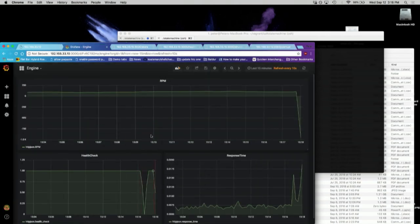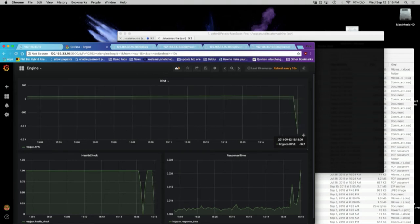So we see this was picked up. The way you can tell it's corrupted is the RPMs have just dropped to negative 500, and that ain't good. A ship should not have RPMs running in the negative. So obviously something is wrong here.